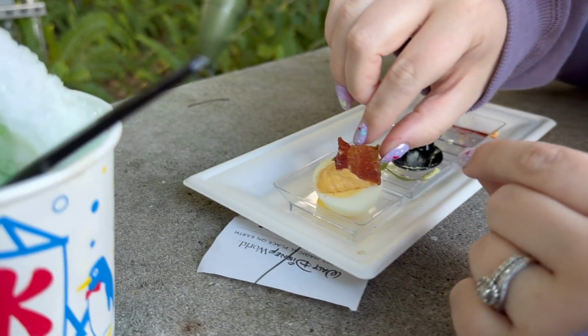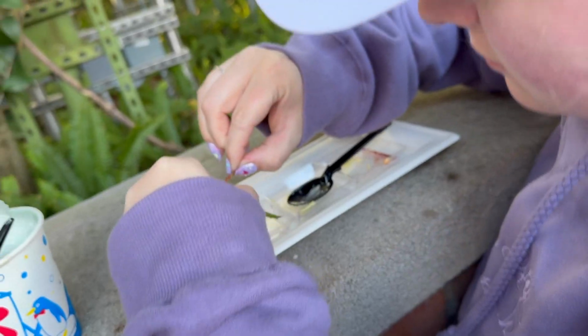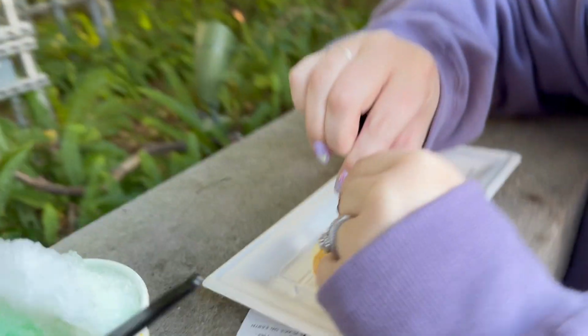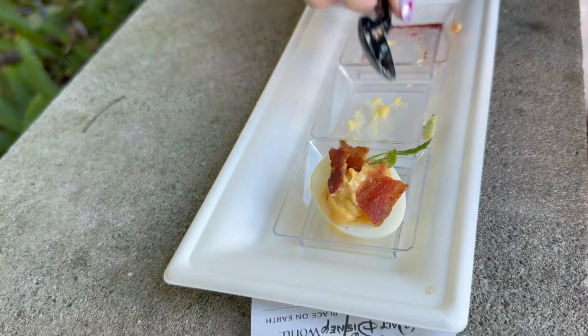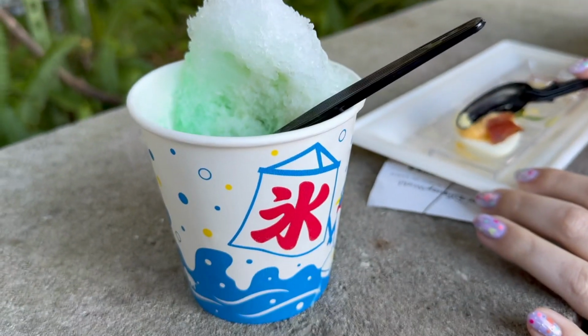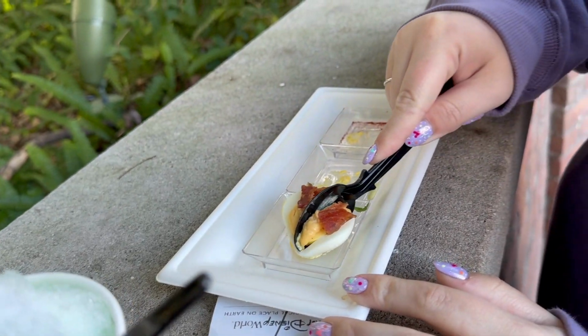Alright, last is, I think, the BLT. Rip your bacon in half, yes, so we can cheer. Also, don't mind my melon slush with the sweet milk topping. That's a staple for me. That is not a festival thing. That is my staple.